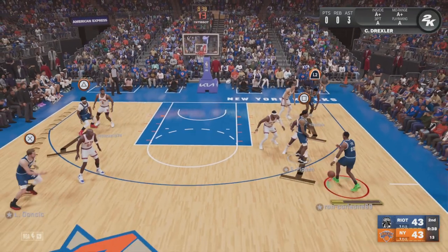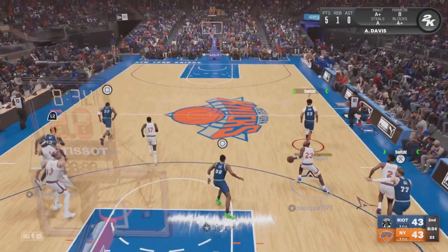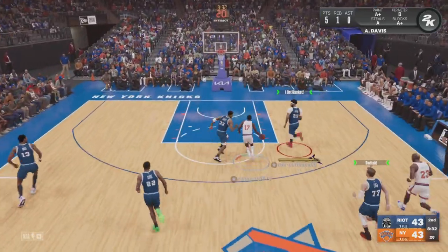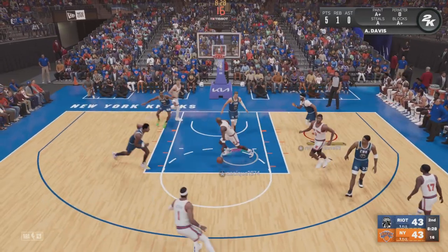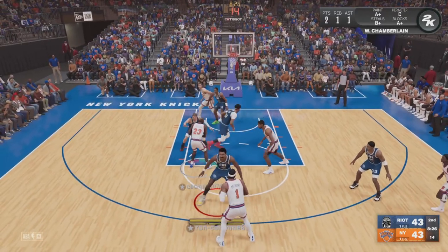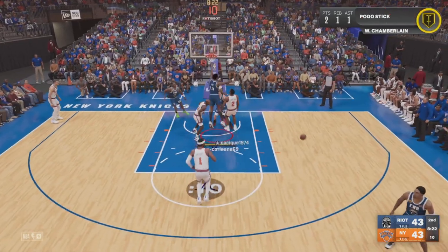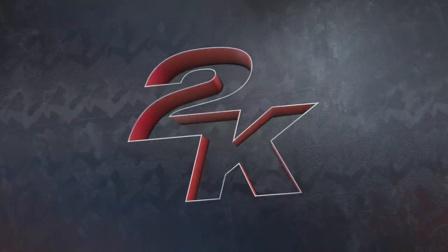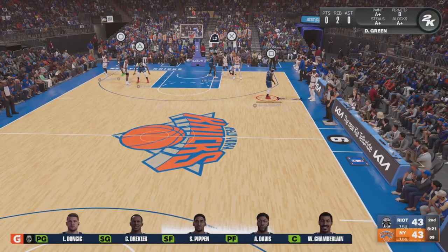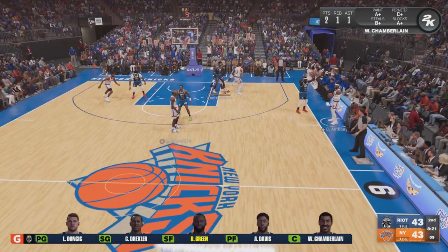Here's Drexler. Well, quiet so far offensively, searching for his first points of the game. Right wing. And we're a little over a minute and a half into the second quarter. And it's blocked by Davis. Oh, one of the game's great shot blockers. AD's a smart defender who's usually in position to make a play on the ball.